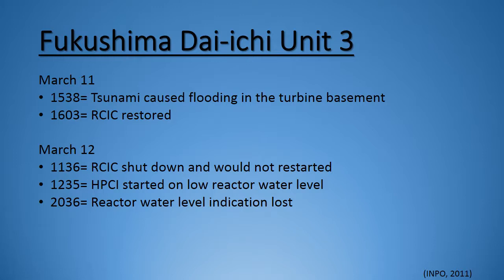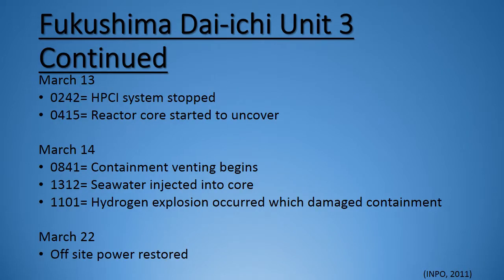At 2036, reactor core water level indication was lost. On March 13th, at 2:42, the high-pressure core injection system tripped. The batteries for the system were determined to be exhausted. At 4:15, the reactor core was uncovered because all methods of makeup water injection into the core were lost.